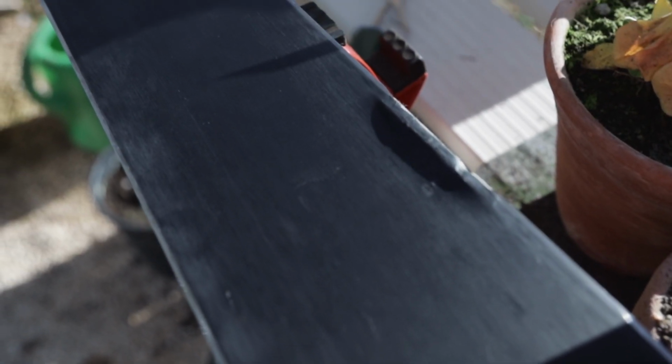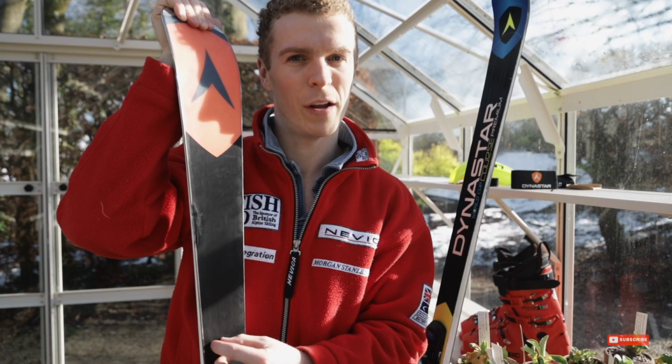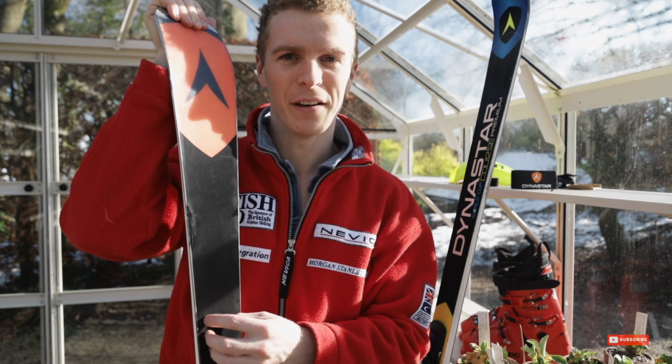So you want to look all the way down, tip to tail, and check that they are really black and smooth. What you're looking for is a smooth black surface all the way down, as few nicks and gouges as possible, definitely no big holes, and if you can see through to the base, which is normally white or brown if it's wood, then ask them about that and consider it.